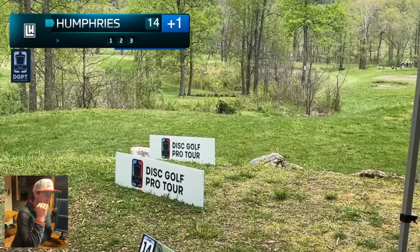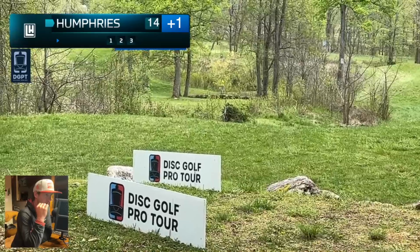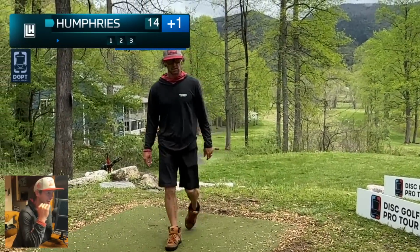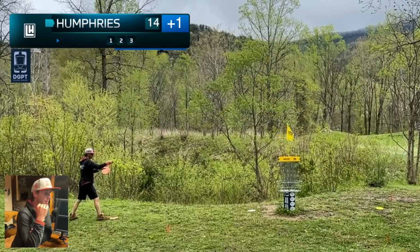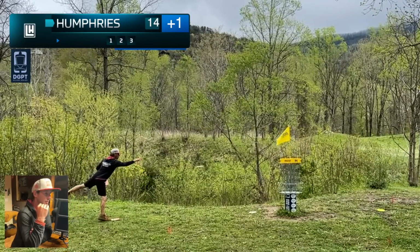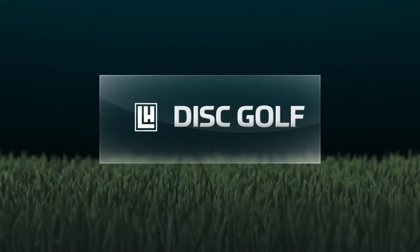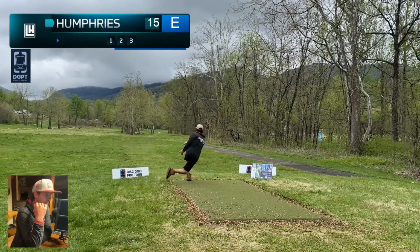This is an M2, and this is headed right at the basket. And that actually hit the basket. Nearly grabbing the ace. A little disappointed to hear the chains and not card it, but I stayed close and get myself back to even par. For like the 3rd or 4th time this round, it's been a roller coaster, y'all.